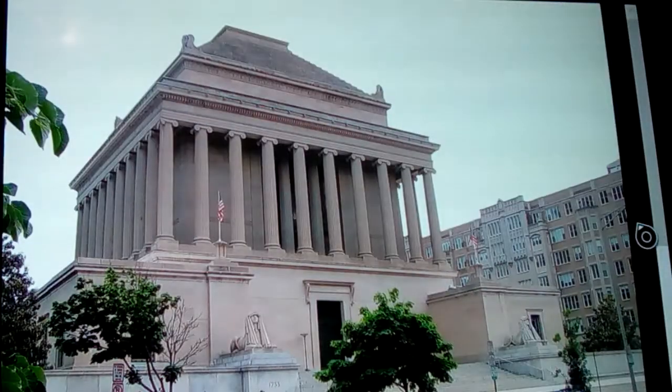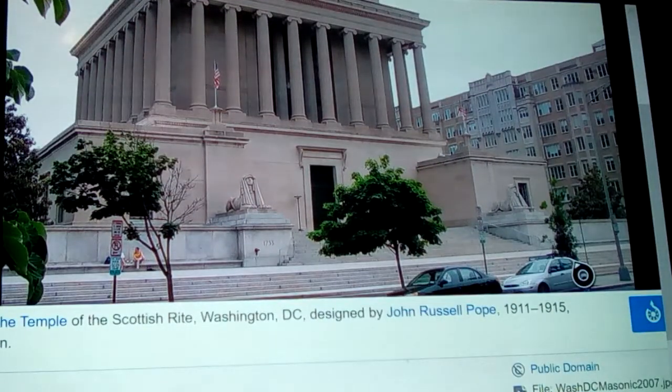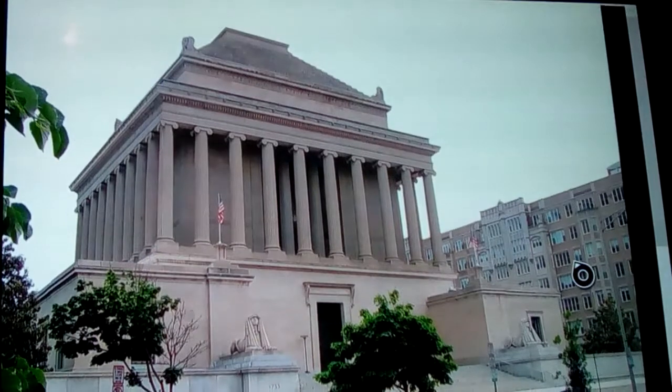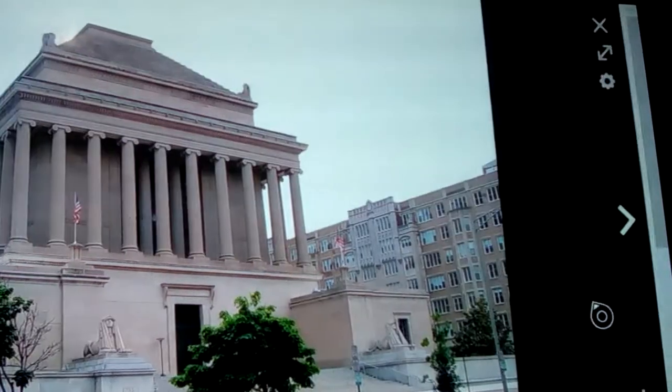Here's another place that's directly inspired. What is this? This is the Scottish Rite Temple. You know, the Masons and stuff. So what do they have going on? Well, they've made a place that looks pretty much like it. Although there's not the Persian bottom that would have been wrapped around it here, and instead of the lions just being there, they are sphinxes. Yeah. Pretty neat.